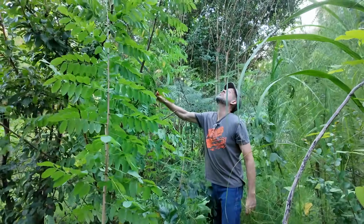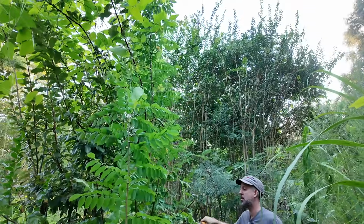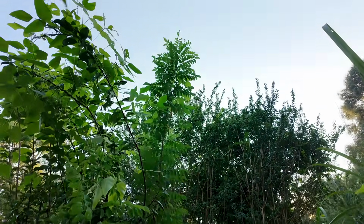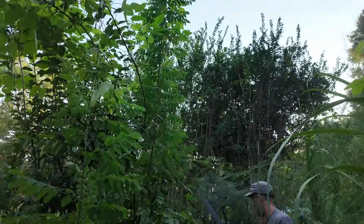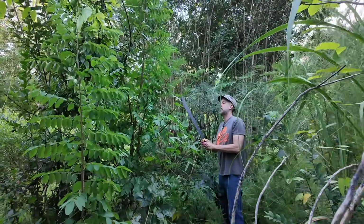You can see how tall this one is. This locust has grown probably 12 feet this year. That's pretty intense. Here we go. Look out, camera lady.